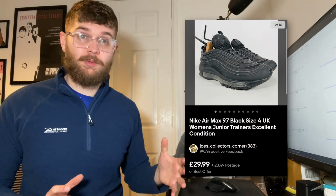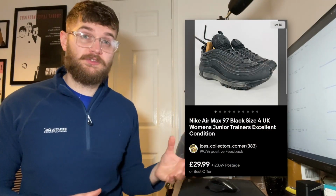We sold a pair of Nike Air Max 97s. These are the triple black ones. The other pair we got, the smaller size 4. They sold for full asking price, no questions asked, and the buyer is really happy with them. We've already got feedback. They went for £29.99 plus postage.